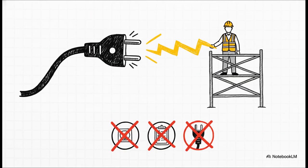So in this tragic, real-life case, a worker was electrocuted, and it happened because a damaged extension cord sent live current right into the metal scaffold he was on. But this wasn't just one mistake. It was actually a chain of 3 huge failures all happening at once. You can see them right here. There was no GFCI protection, there was no equipment inspection, and that little ground prong was missing. Each one of these is a direct violation of the rules we're about to get into.